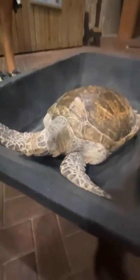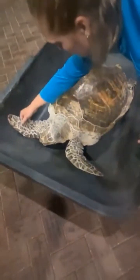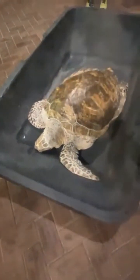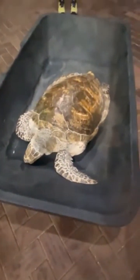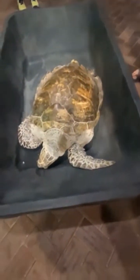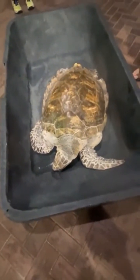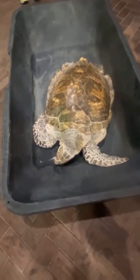All right. And from back here, you get a wonderful view of her beautiful shell and why it's so unique. Oh, yeah, you do. She is a beautiful turtle. I am so excited she's finally home. What else would you rather do on a Saturday night? Not really anything. Nothing. This is a great Saturday night. Best way to spend a Saturday.